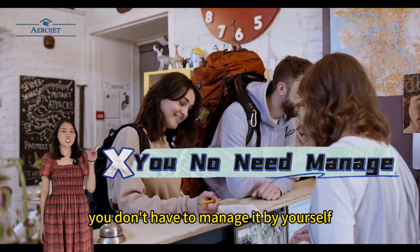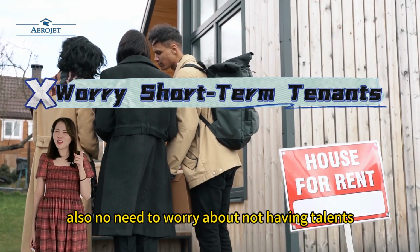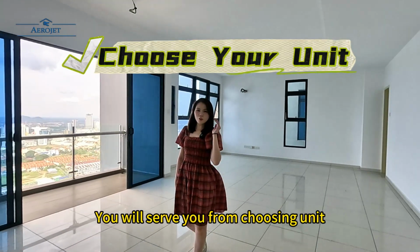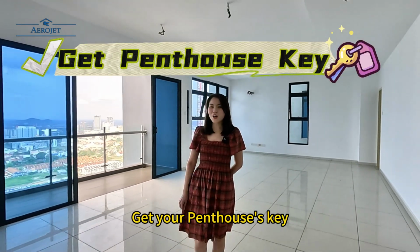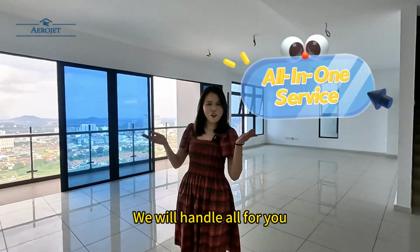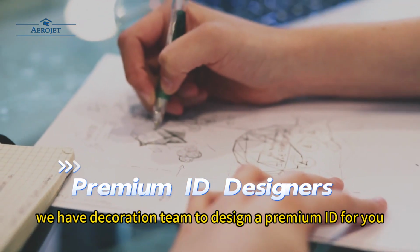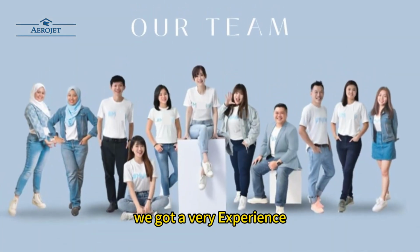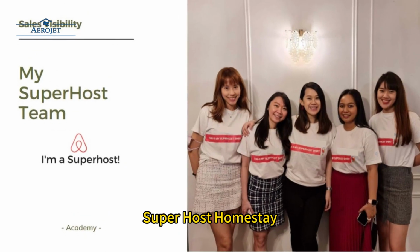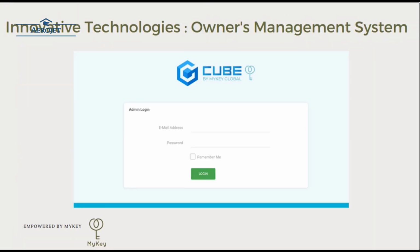You don't have to manage it by yourself, no need to worry about unit design, also no need to worry about not having tenants. We will serve you from choosing the unit, getting your penthouse key, unit design, and also starting your homestay business. We will handle all for you. We have a decoration team to design a premium interior for you. We have a very experienced superhost homestay professional management team to manage your unit for the long term.